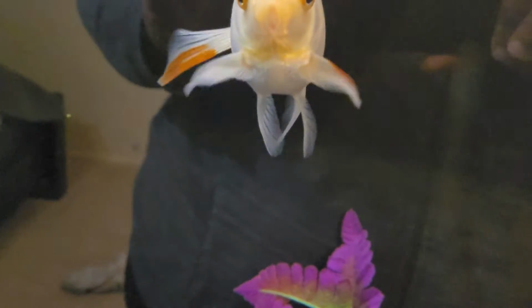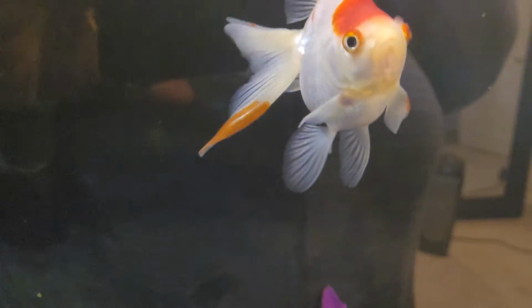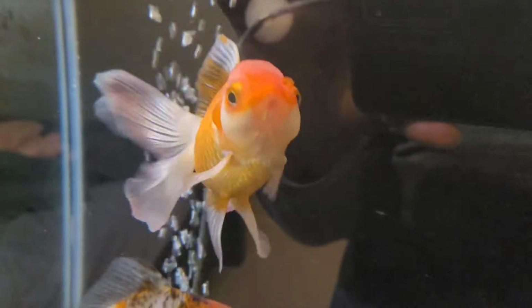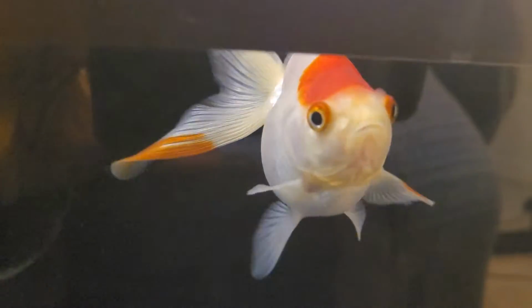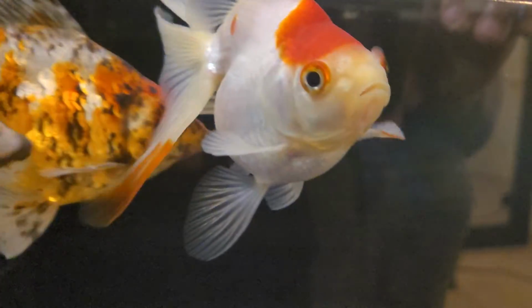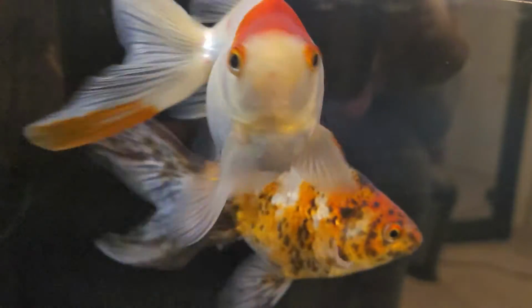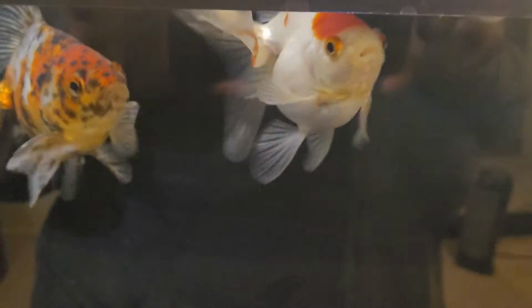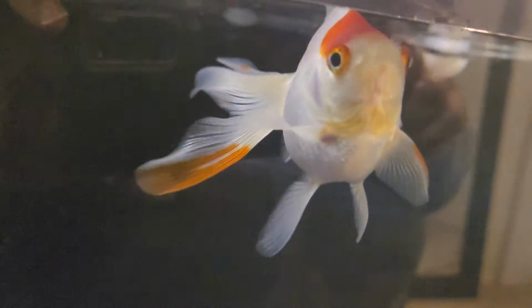And I haven't personally seen this one drop any eggs since I've had her. It's usually been Miss Totoro over here, but I think she's possibly close to being there. You can just see how deep the body looks right now and how pudgy she looks. She's a Ryukin, so she always looks pudgy. Sorry, honey, but you do.